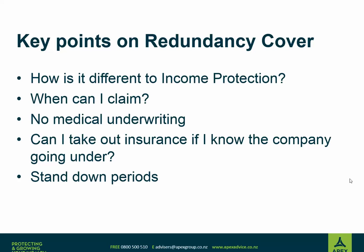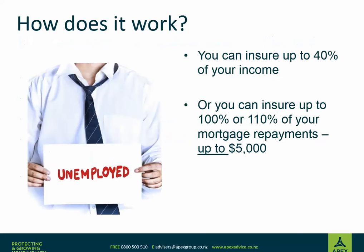And again, the stand down periods are pretty much the same across the board. 6 months is the standard. Now, there is one company that does offer redundancy cover and only has a 1 month or 30-day stand down period, but the level of cover is less. So again, how does it work? Well, you can insure your redundancy amount up to 40% of your income. So if you were earning $200,000, unfortunately you're not going to get 40% of the 200,000 because it does get capped at 5,000. That's the maximum any company will go to, and the one that offers the 30-day stand down period only offers you half that amount in cover.